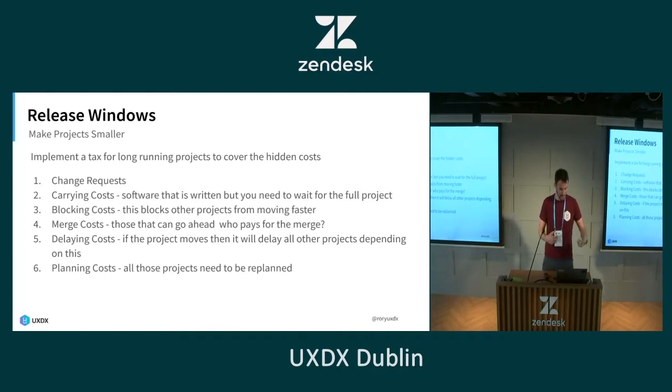So we were talking about, how about we implement a tax on long-running projects? Because the problem was, whenever we'd say, we'll do all these releases, it became much more expensive. If I chopped a project in two, I had to pay twice to release it to production. And that was seen as, now you're just increasing the cost. So we said, let's put in a tax to cover the hidden costs. There are costs associated with the big projects, like change requests, the carrying costs of software that you've built but you haven't released, that could be generating money for the company, and other costs of blocking, like I said, merging, etc. But that was rejected because it was seen as going to make us look more expensive. So we don't want to do that.